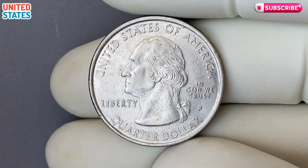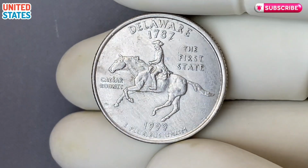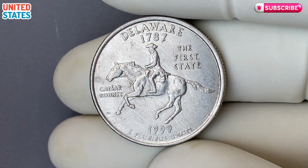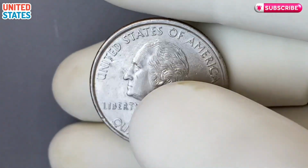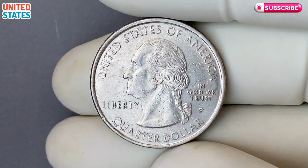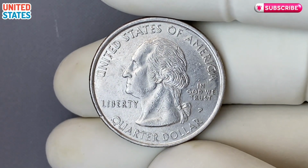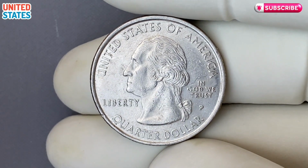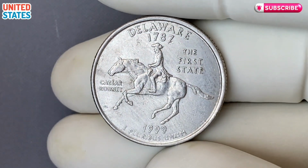In 1999, the U.S. Mint introduced the 50 State Quarters program, one of the most successful and popular coin series in U.S. history. The idea behind this program was simple: release a series of commemorative quarters, each representing a different state, with unique designs that reflected each state's history and significance. The first quarter in the series was the 1999 Delaware quarter, and it set the tone for what would become a highly coveted collection for numismatists and casual coin collectors alike.